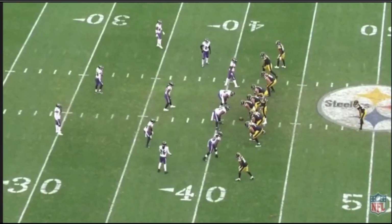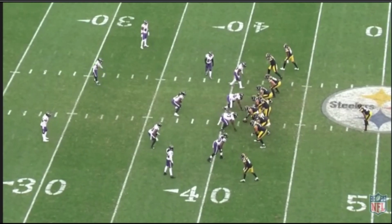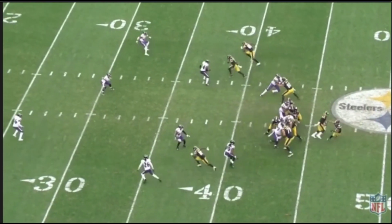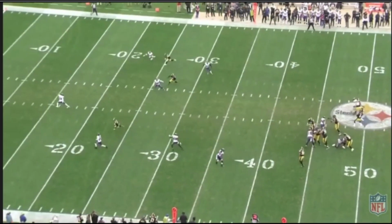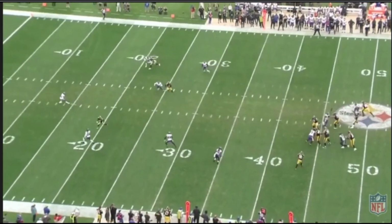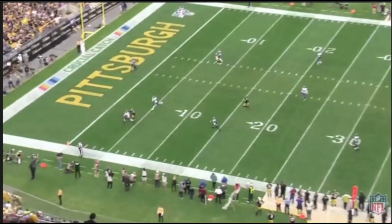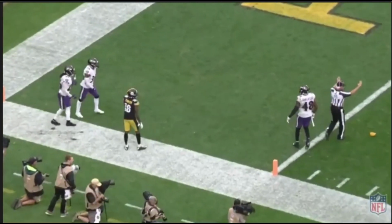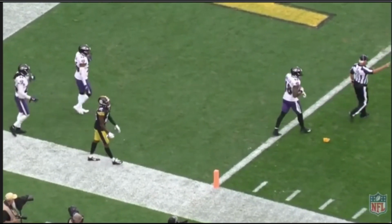Now, this is a kind of ill-advised throw as well. I'd seen him actually throw one of these in preseason as well. He's going to throw down here to the corner of the end zone. And just not a good play. Just not a real good pass. Could it have been intercepted? Maybe, maybe not. We drew the penalty. I think it was a smart penalty.